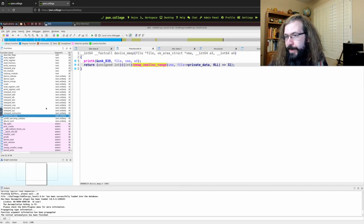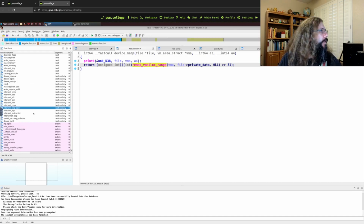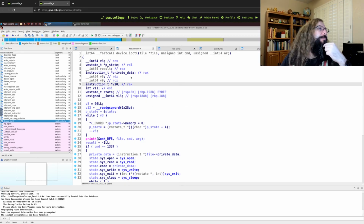Now, circling back, because I had a little bit of a ramble there, the question that we had was that there's a time of check, time of use on state.signal. So we took a look at device open, we took a look at device init, we have some understanding of what's going on with device mmap. So that brings us back to device ioctl. And it is fair to say that this is where a lot of the action is, right?